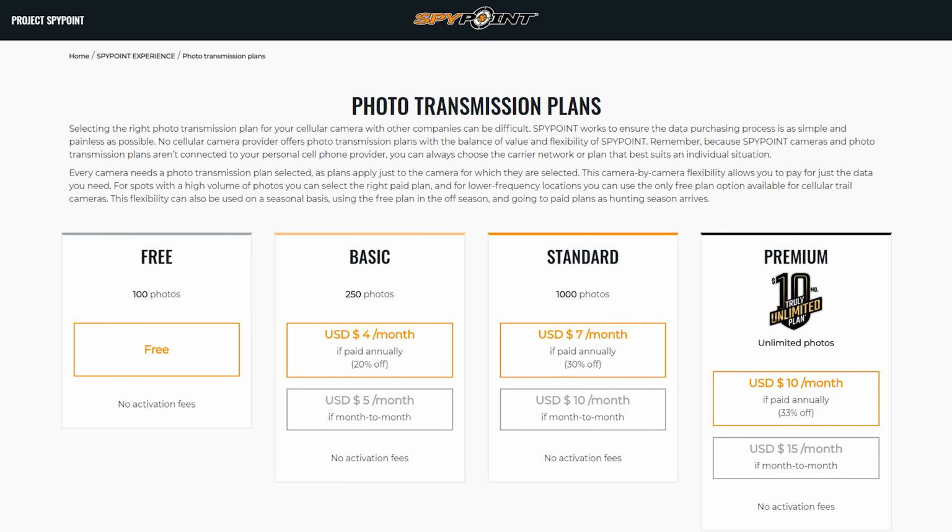The photo transmission plans for the LINK-DARK are the same as the LINK-MICRO, but I'll put them up there again. It is free for 100 photos a month, $5 for 250 photos a month, $10 for 1,000 photos a month, and $15 to have unlimited pictures. And again, that is the month-to-month option. It is cheaper overall if you do the annual, but if you're only going to run your cameras for a few months throughout the year, it is still cheaper to do the month-to-month option.